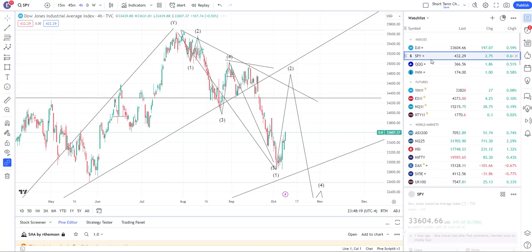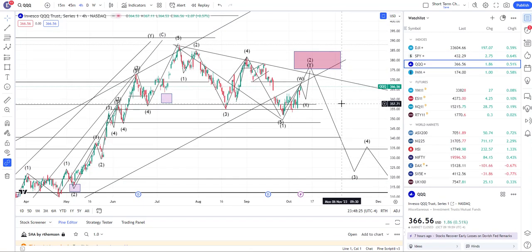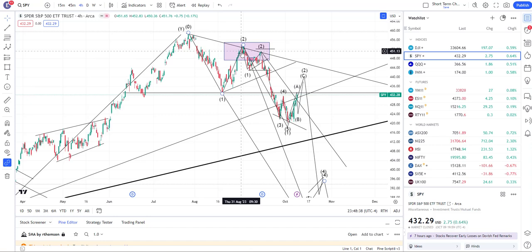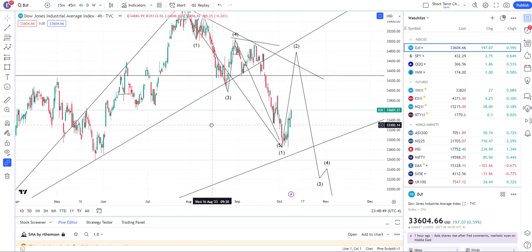But if tomorrow we can get immediate rejection with strong momentum down, then the bear charts are back in play, and these will become back where we had them as a 1-2, 1-2, and we could have waterfall, free fall, sell-in, 1-2, and again 1-2, and here 1-2, and 1-2 even. So you just don't know.